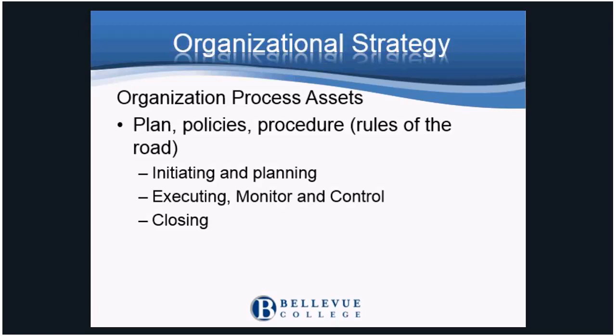The primary project management tool to create alignment with organizational strategy is organizational process assets. These are all the written documents, hopefully formalized and adhering to the policies and guidelines of the organization. Understanding the overall organizational strategy and how it fits into the goals of the organization helps both the project manager and the healthcare leader understand how these rules of the road support a project through different process groups.